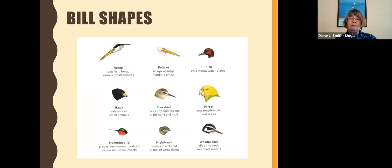So back to bill shapes. The shape of the bill will tell you a lot about what the bird is eating, okay? So long skinny bills, short fat bills, bills that are probing into nectar. So if you take a quick look at this slide, you can see that a heron's bill is very long, very sharp, and it's used for snapping up things like fish, as opposed to the hawk's bill that's right underneath it, which is heavy and has a very sharp point on it, and that is used for its carnivorous food when it has to rip into its prey with that sharp point on its beak, and so on. So you can see the woodpeckers have long bills for digging into trees and taking out insects.